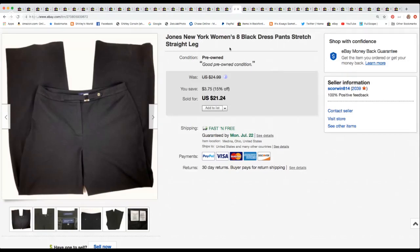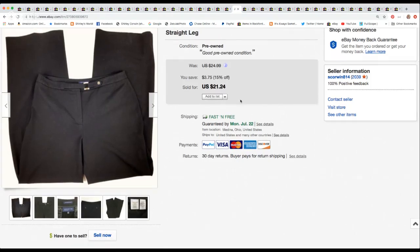Jones of New York, women's size 8 dress pants. They were stretch fabric and straight leg, and that sold for the sale price of $21.24, and those shipped for free, and they went to California. So I probably shouldn't have had free shipping on these, because they probably weighed more than I'm thinking that these probably weighed. Yes, they did. They weighed over a pound. So I had to pay $7.55 off of that $21.24. So I probably, most of my mistakes and the money I lose out on is my own fault and it always has to do with shipping. So I try to be more careful, but sometimes I just goof up.